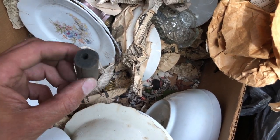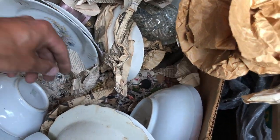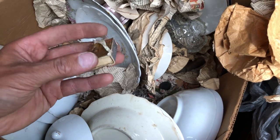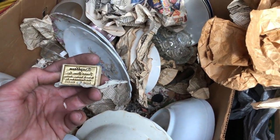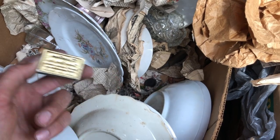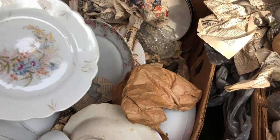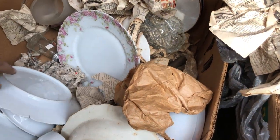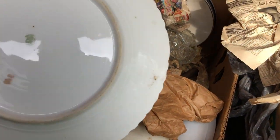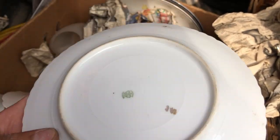So that could be an old smoking pipe from the 1650s. I don't know. Some matches. That's always good. Funeral home of all places. You always want to smoke at a funeral. More glassage with no marks. What is that? Oh, I got it upside down.